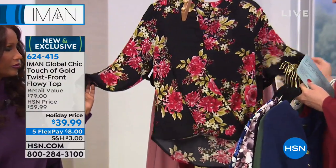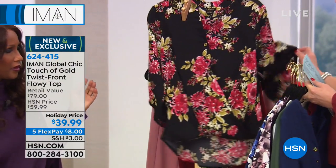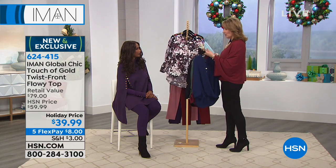And this is what Winnetka's been wearing throughout the presentation, the Today's Special. That's the black floral. I love that. That's super pretty. So those are all the options here. I mean, there's lots of choices.